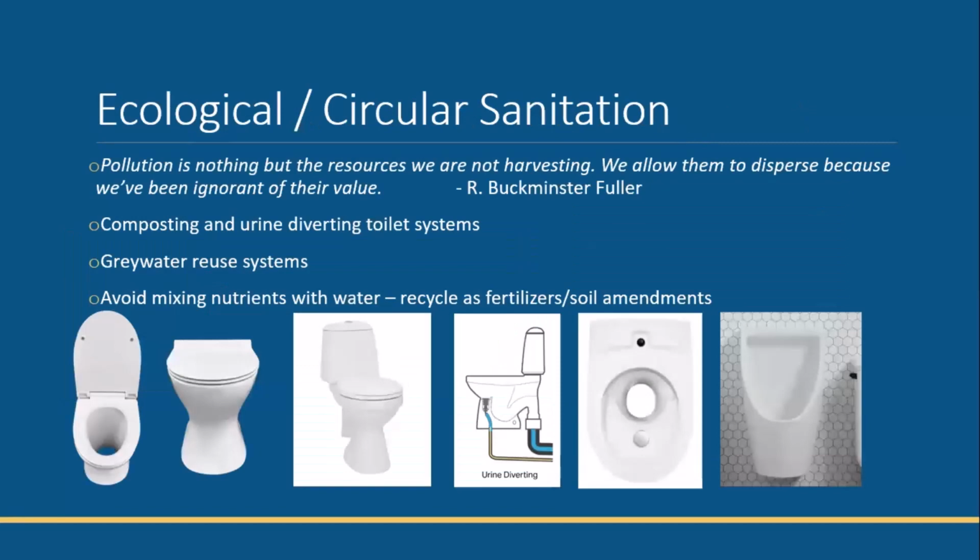So that leads us into this field of ecological sanitation or circular sanitation. Again, thinking in a way where we're not just disposing of everything, but we're recycling any valuable nutrients. The first bullet point here is the quote that motivates me every single day, by R. Buckminster Fuller. It says, "Pollution is nothing but the resources we're not harvesting. We allow them to disperse because we've been ignorant of their value."